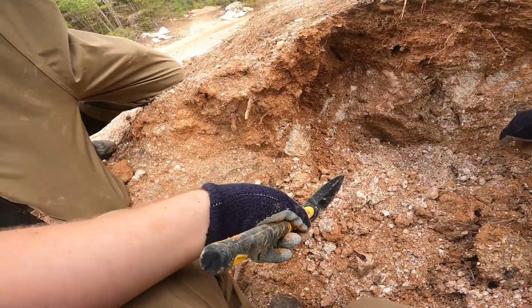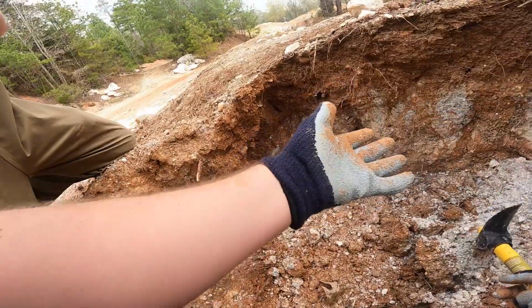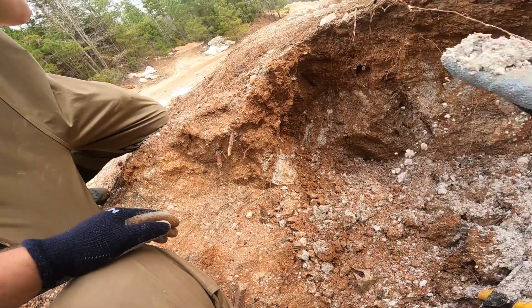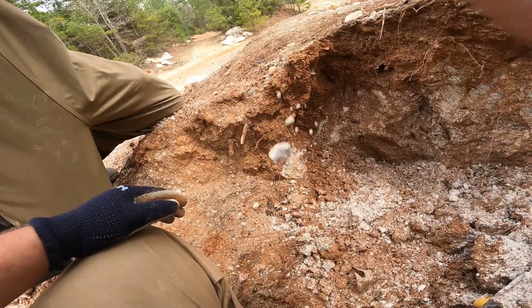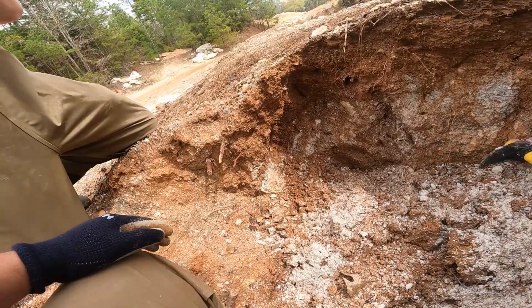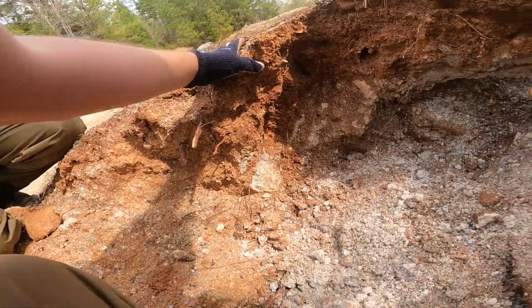Kind of interesting that the ground turns a different color. I don't know if that's a good sign that there's good stuff here or not, but it looks kind of cool. It almost looks like I want to eat it. It's like ice cream. Yeah, right? It sounds like a rock.